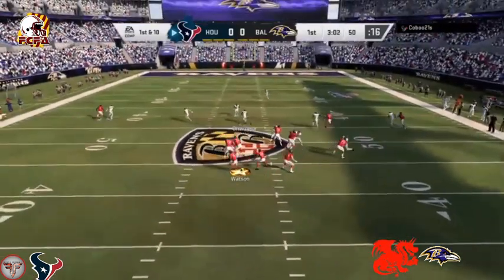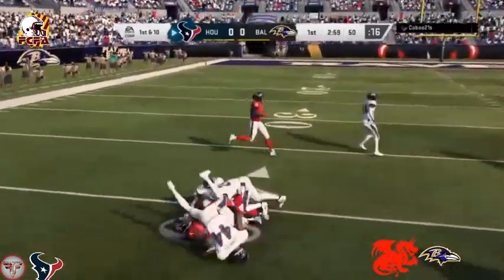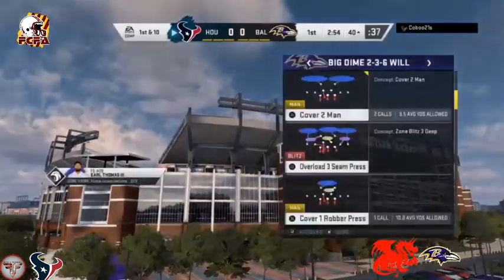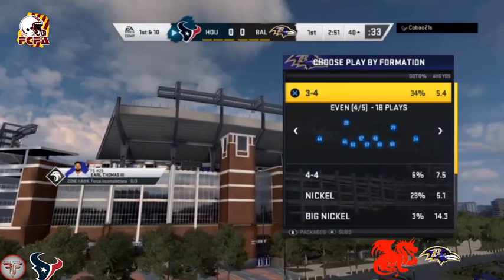From the 50, it's Watson. Buying time to his left. Now he'll pull it down. And they'll work this down to the 40-yard line. Tackled there. Give him 10 that time, escaping the danger, running with it, and picking up a first down.